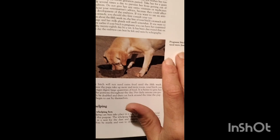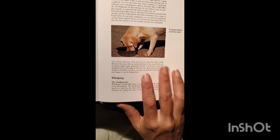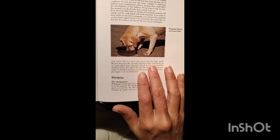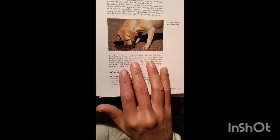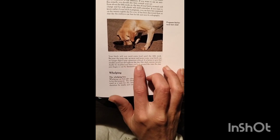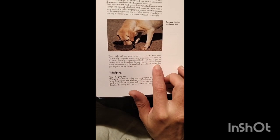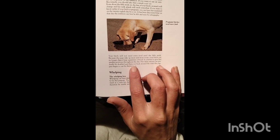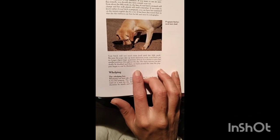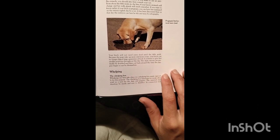Pregnant bitches need more food. Your bitch will not need extra food until the 5th week, because the pups take up more and more room. Your bitch can no longer digest large quantities of food. It is better to give her smaller portions throughout the day. So still give her more food, but smaller portions. Her daily rations can gradually be doubled and then cut back around the time the puppies begin to eat by themselves.